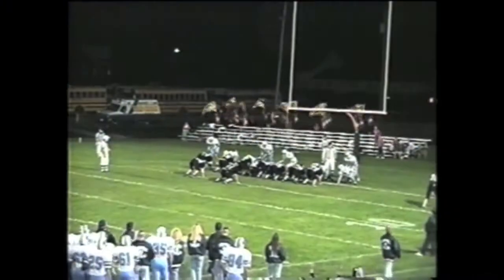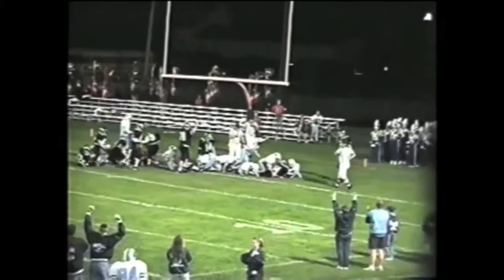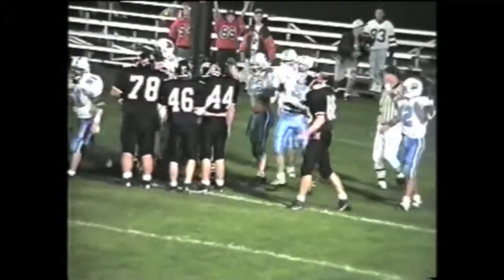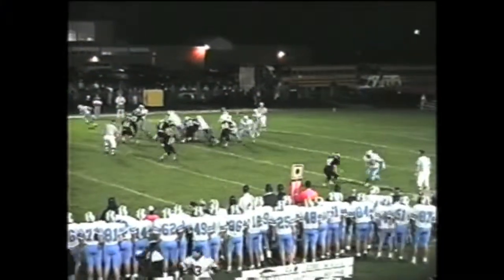So again, under center from the 1-yard line. Here's a handoff, Matt Colstow, and no signal yet. We do not have a signal. He was knocked down, and Louisville comes out with the football. Quarter, it's 14-6. The Leopards have the football.